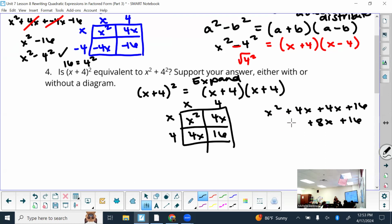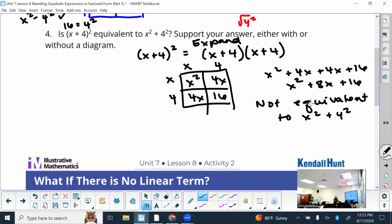So this is not equivalent. You would say this is not equivalent to x squared plus 4 squared. Because 1, when you multiply it, you get a trinomial, not a binomial. And 2, this is not a difference of squares. I should not expect my factor form to look like x plus 4, x minus 4. This is you adding squares. There's no special rule for that. This is not equivalent. Questions, comments, concerns?